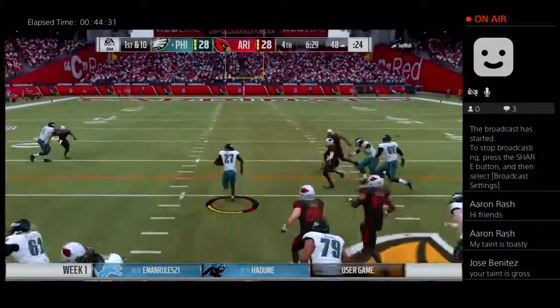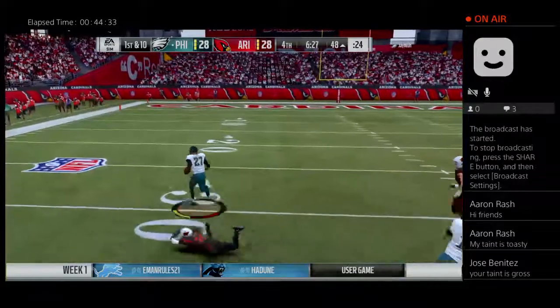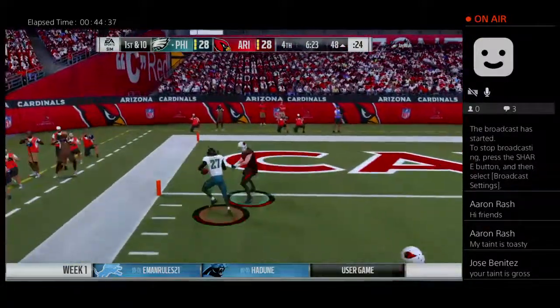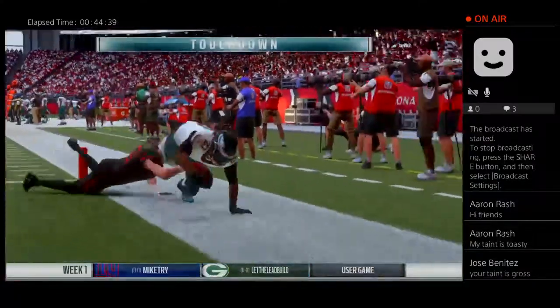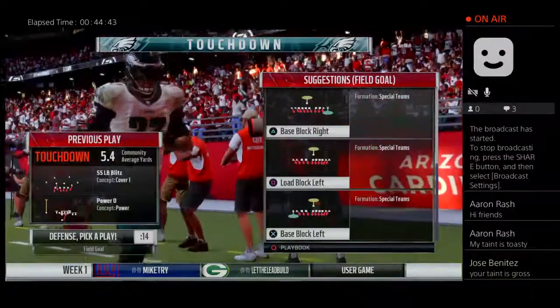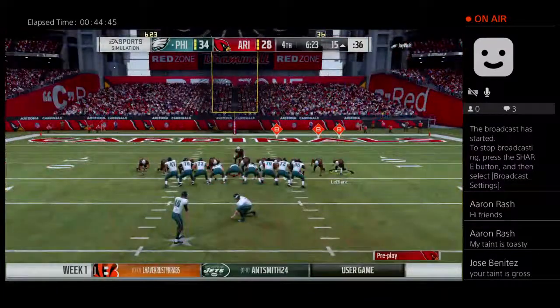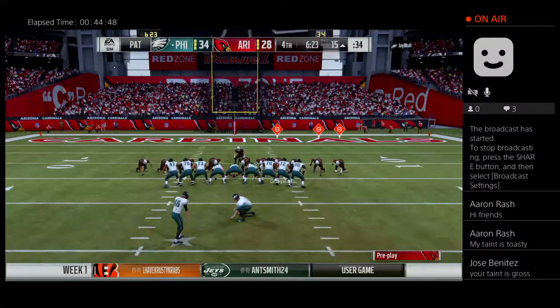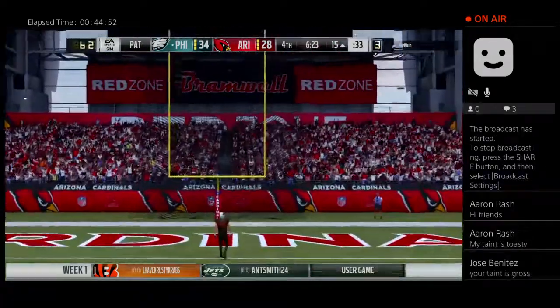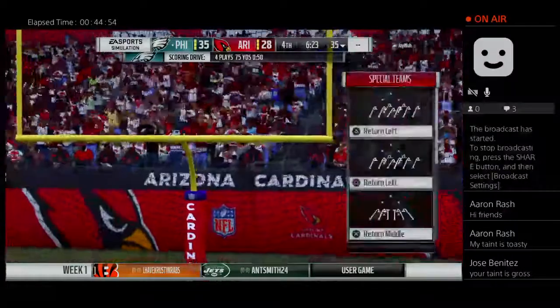Now it's Ajayi. An alley to run. Ajayi's going to go. Touchdown, Philadelphia. Ajayi with now 3 Week 1 touchdowns, and the Eagles have moved out in front. He's got the hat trick now of rushing touchdowns. Also has his team the advantage.